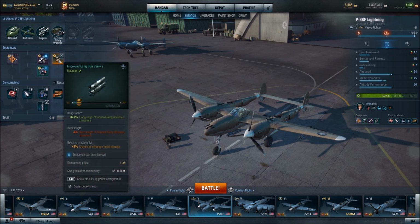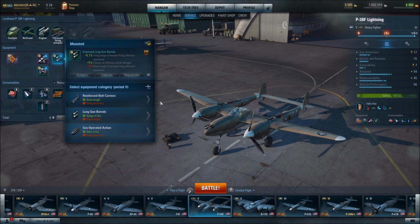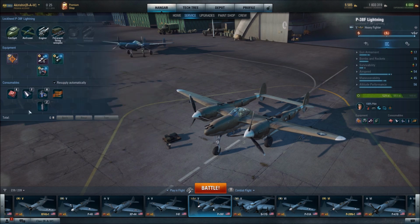For forward firing weapons, we could have gone with reinforced bolt carriers, which would increase burst length, but at the cost of accuracy. I did not want to lose accuracy with these forward firing weapons, so I didn't go that route. Could have gone with gas operated action, which would increase the rate of fire, but again you'd lose accuracy, and I just don't want to lose accuracy.